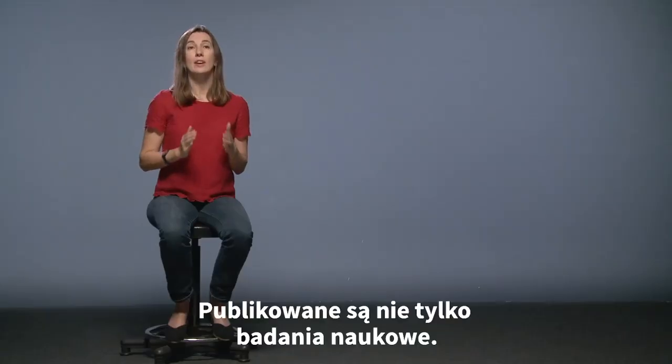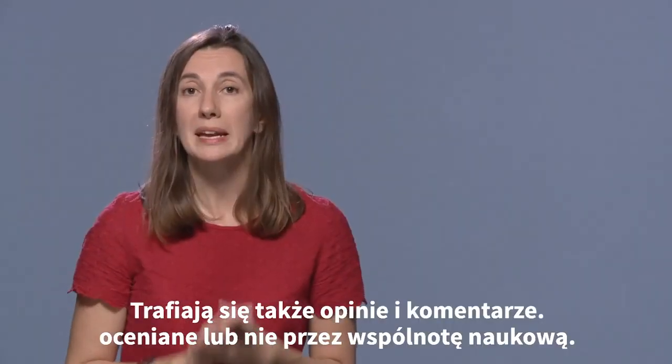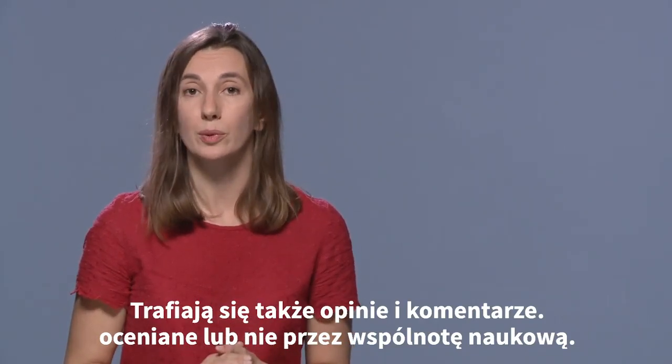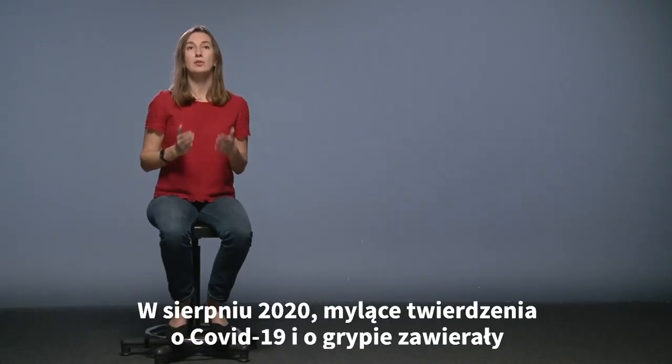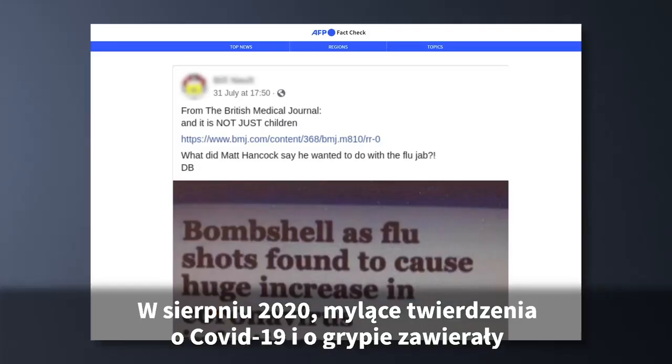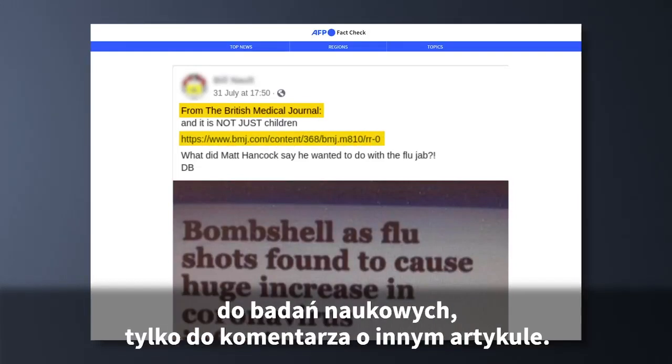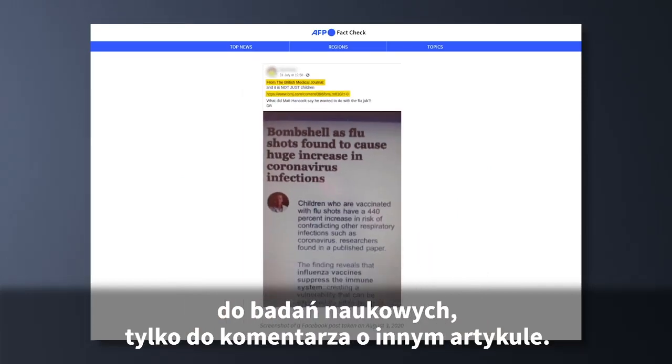Keep in mind that not everything in a reputable publication is a study. They also publish opinion pieces and commentary articles, which may or may not be peer-reviewed. For example, several misleading claims about COVID-19 and the flu in August 2020 cited their source as the British Medical Journal, sharing a link to the material. But the link was not to a scientific study, but rather to a comment on an article about the COVID-19 pandemic.